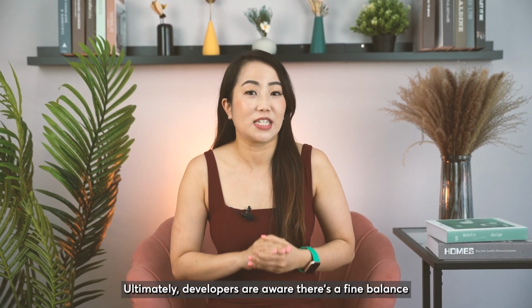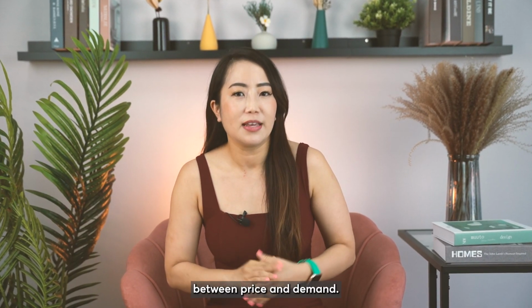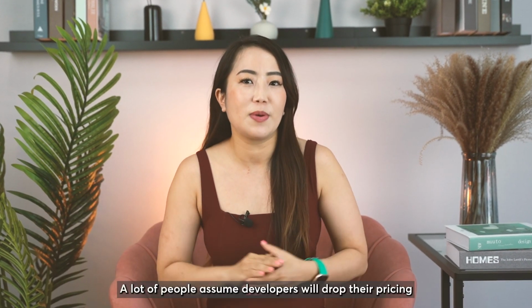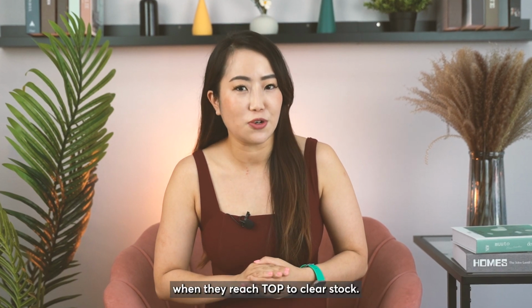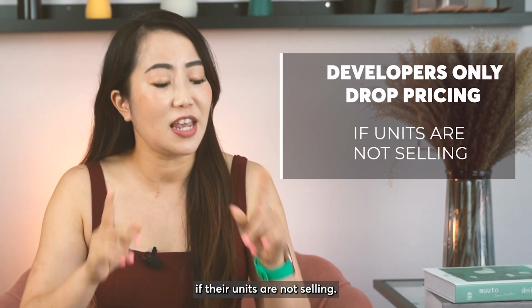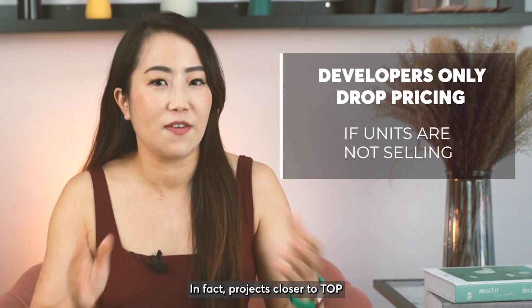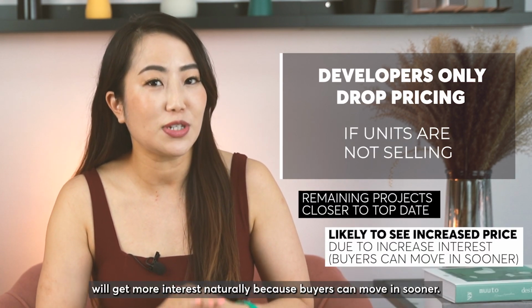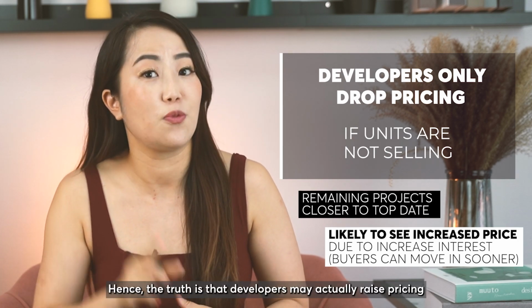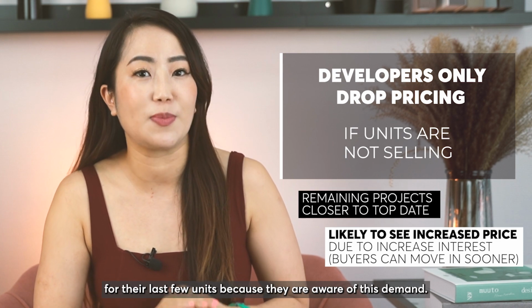Ultimately, developers are aware there's a fine balance between price and demand. If they increase their pricing too suddenly, they might lose sales. A lot of people assume developers will drop their pricing when they reach TOP to clear stock. However, the truth is that they only drop their pricing if their units are not selling. In fact, projects closer to TOP will get more interest naturally because buyers can move in sooner. Hence, developers may actually raise pricing for their last few units because they are aware of this demand.